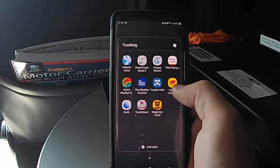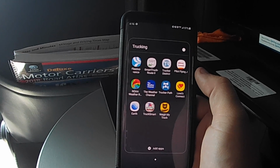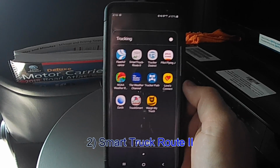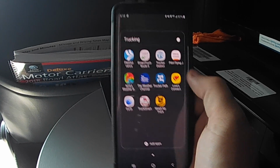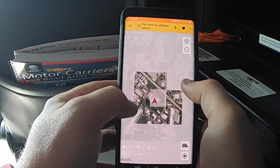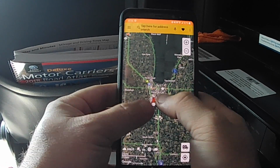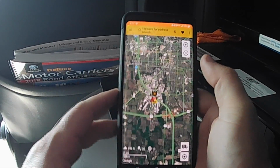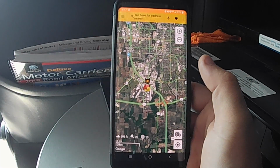Alright, these next two, I'm just trying them out. They're not daily use things. This one right here, Smart Truck Route, I downloaded that to try it out and compare it to the Rand McNally 740 that I use. It's a truck specific GPS, and it seems like it would be okay, but there's virtually no functionality in the free version, except I think every day between 1 p.m. and 2 p.m. you can use it like the paid version.